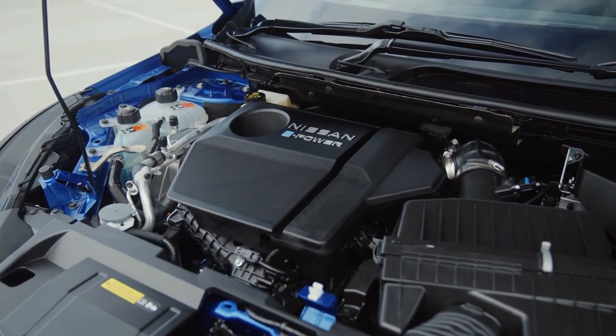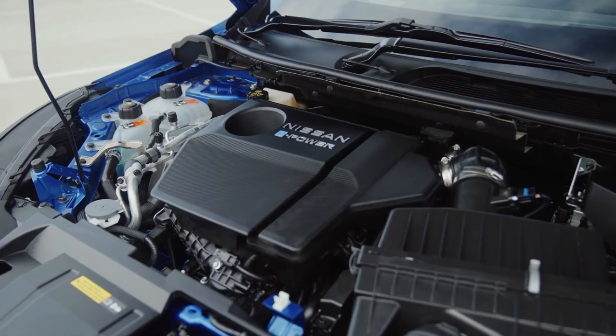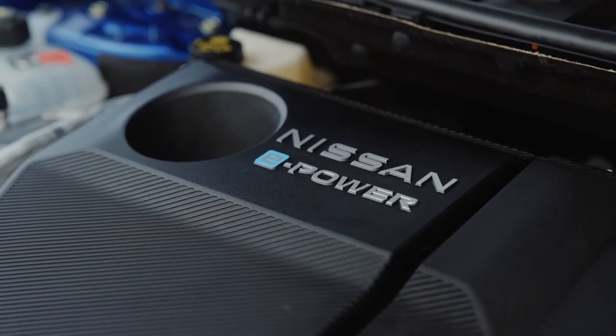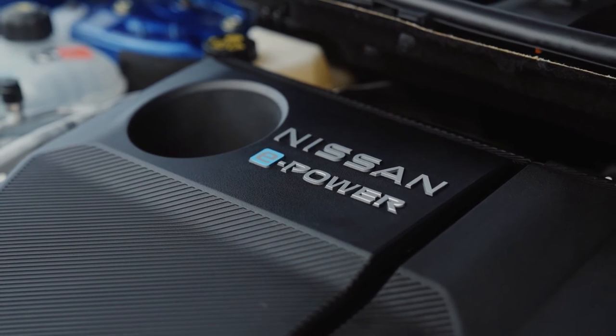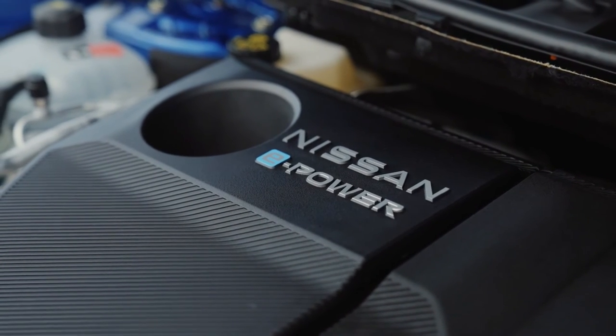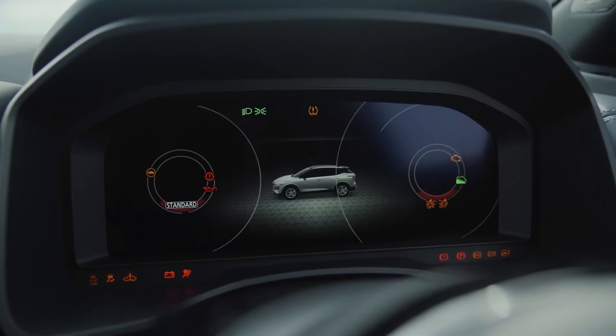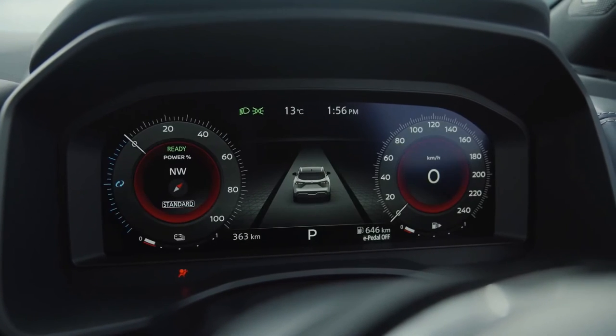Nissan's revolutionary e-power drive system makes its European debut in the Qashqai. The e-power system, which is unique to Nissan and a fundamental component of the company's intelligent mobility strategy, is a unique approach to electrification that makes everyday driving thrilling.